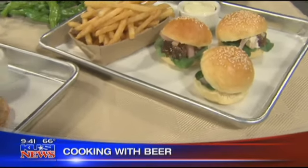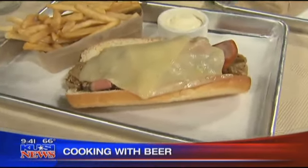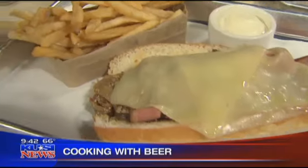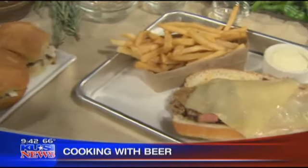We've also brought what we call our Sessions dog. It's a bratwurst made with IPA. With IPA. And then we also make a bacon onion ragu on it that we braise down and cook down in beer as well. So those are a few of the items we do in beer, as well as the tacos that we're making right now.